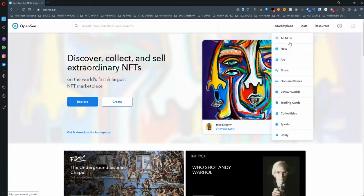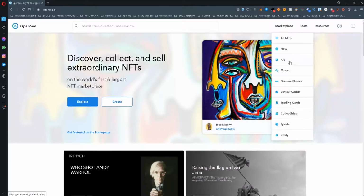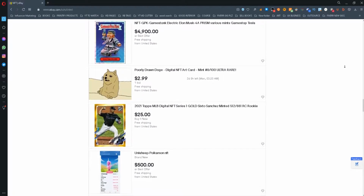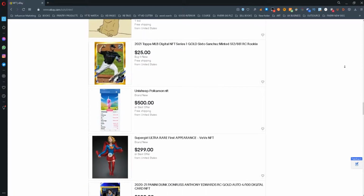So let's say you have a unique item that you created, and now you want to sell it. You can now sell that item on eBay, as a digital item, and yes, you are allowed to sell NFT as a digital item on eBay.